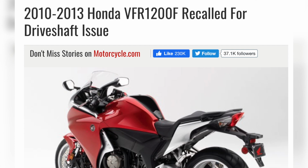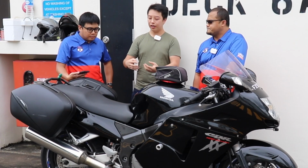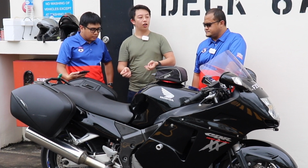The VFR also had a recall for the shaft, and this is easier. If I learn how to change my disc chain, I learn how to maintain this chain. All my other bikes also I can do.